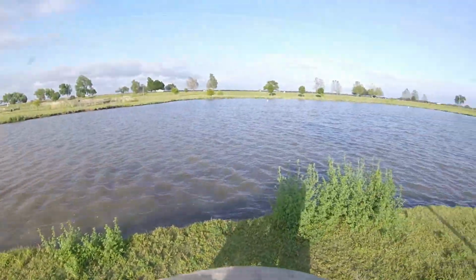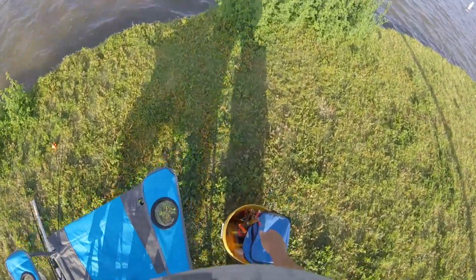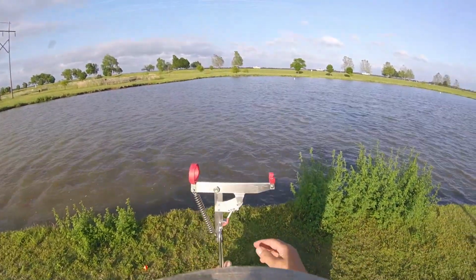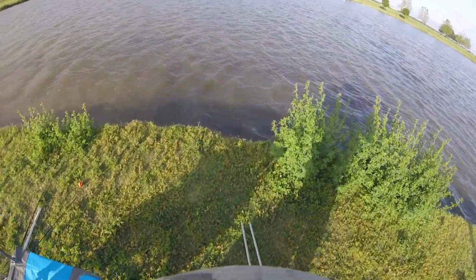They're a spring-loaded one. Got the idea from a catfish and carp guy I follow on YouTube. Basically, it's these right here. It locks down like that, and then when the fish hits it, if the stream pulls it, it pops back. So we're gonna try them out.